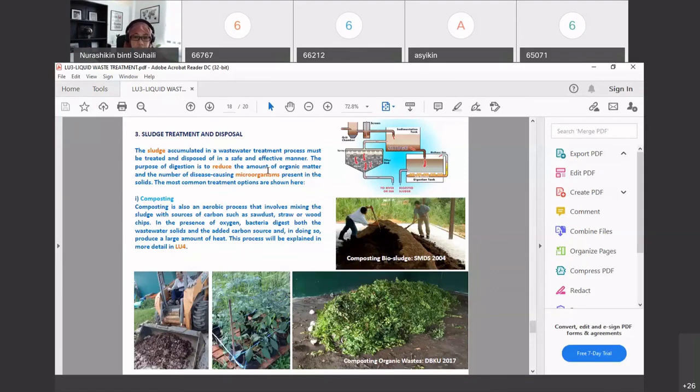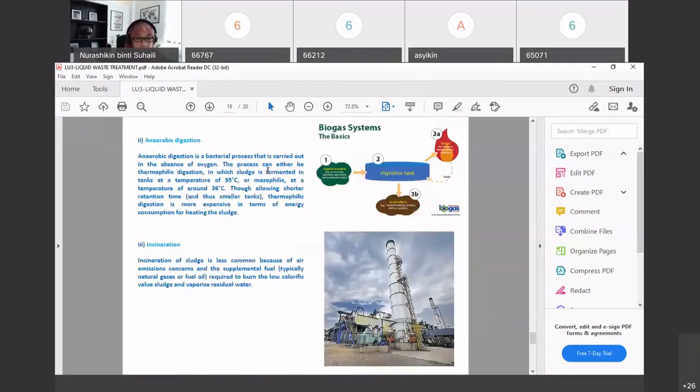So that's one of the applications, and this is quite common. Even in Malaysia, we apply that. But according to Puan Siti last time, they don't do it on a large scale. They do it just on a small scale. Yeah? But that is one of the uses of the sludge. Okay, another use is as a source for producing biogas.